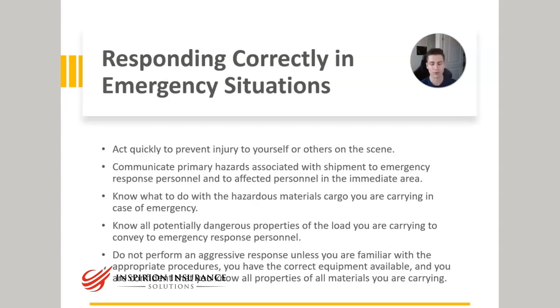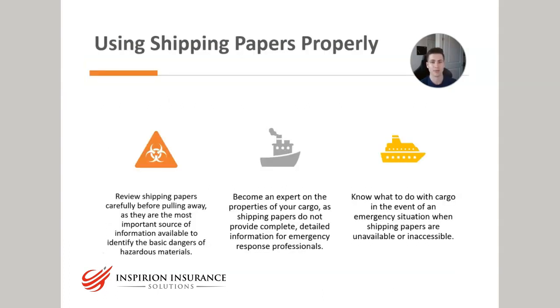Do not perform an aggressive response unless you're familiar with the appropriate procedures, you have the correct equipment available, and you are confident that you know all properties of all materials you are carrying. Now let's talk about using shipping papers properly. Review shipping papers carefully before pulling away, as they are the most important source of information available to identify the basic dangers of hazardous materials.